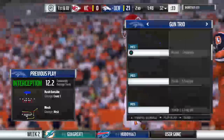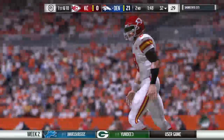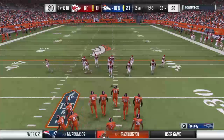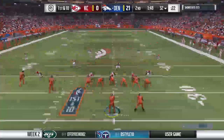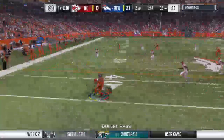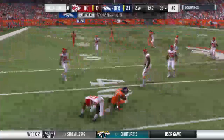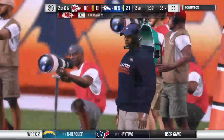So the Broncos coming out now. And they're going to go soft on the corners. Trying to shake off the interception. He'll look to throw. Throwing for his running back, and he's got him, complete. It'll be a gain of 4, and that'll make this a second down.